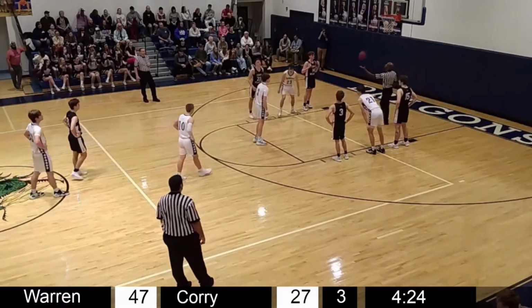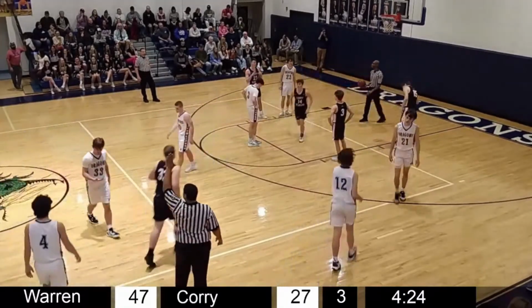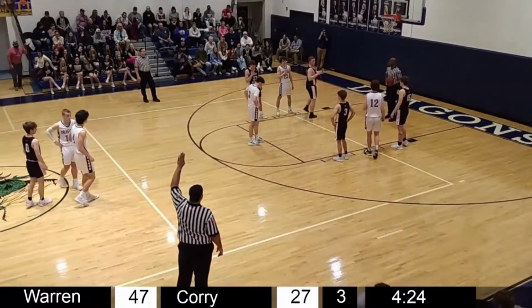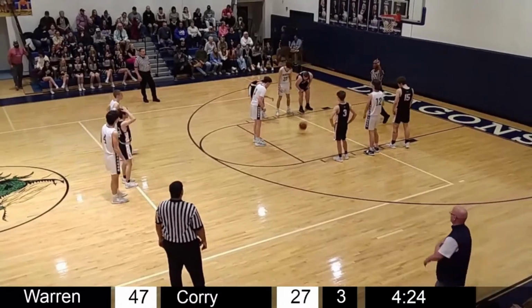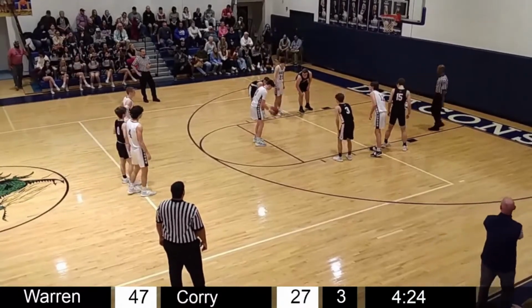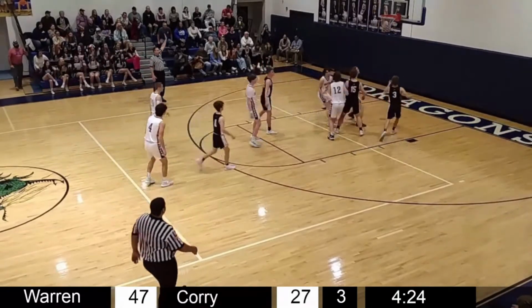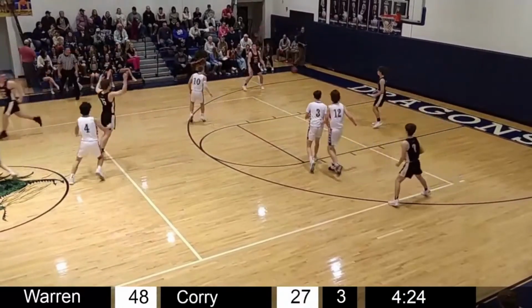As Burdine's first free throw is no good, he'll get one more. Checking in for Corry are Chamberlain and number 32 Cole Nickerson, and Anthony Errett and Jack Darling check in for the Dragons. Burdine's second free throw is good, and the Dragons have opened up a 21-point lead here in the third quarter.